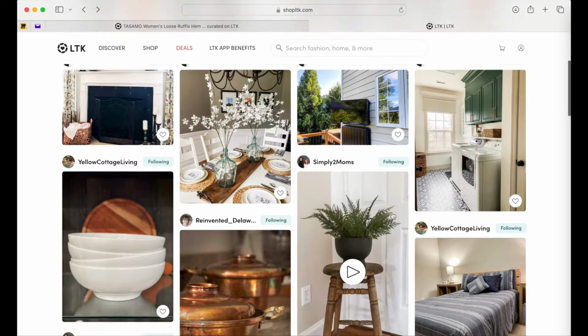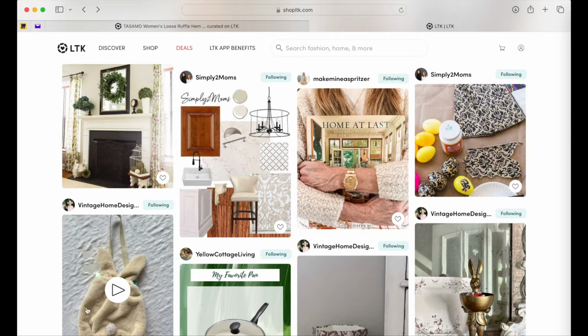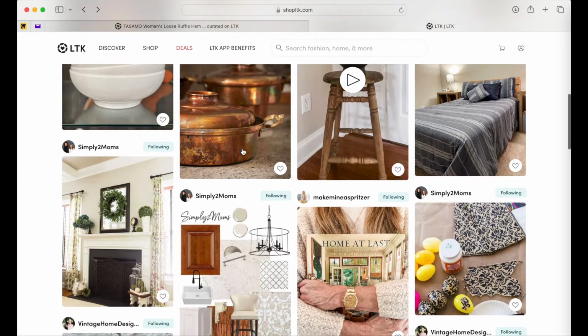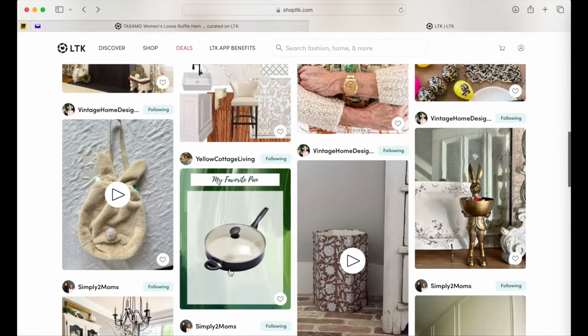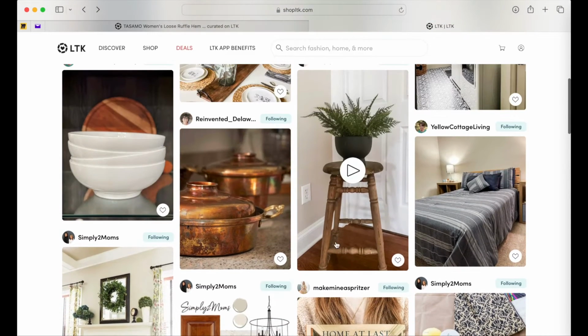The posts that I see here in my feed, they can be videos like this one here or this one, and they can be static pictures like this. They can be a collage like this. There's a whole variety of ways that the creators can share their ideas with you and their recommendations and products with you. And let's take a look at a video.